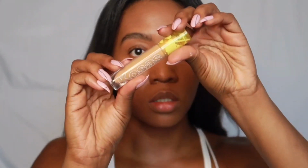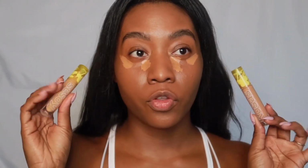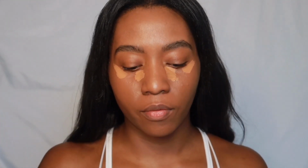Concealer. I'm gonna go in with the Kosas. This is their Revealer Concealer. I'm gonna use shade 8. It's an emollient concealer. So if you blend these out right away, you're gonna get a nice natural sheer coverage. If you leave them for a little bit, you'll build that coverage up. I'm gonna leave this concealer on just for a little bit.